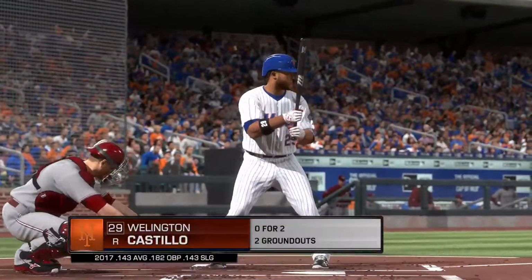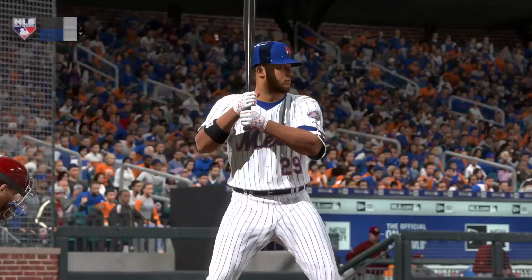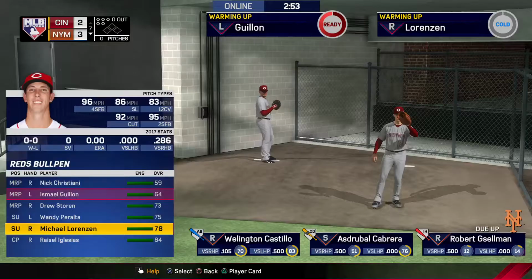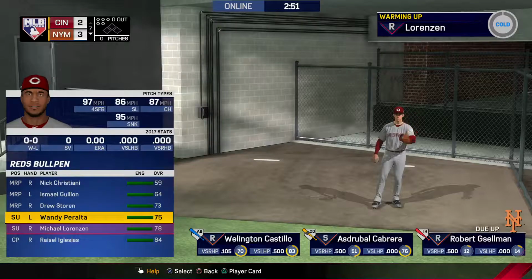Now at the plate, Wellington Castillo. He'll try and get something started, leading off in the home half of the 7th. Catcher, Wellington Castillo.